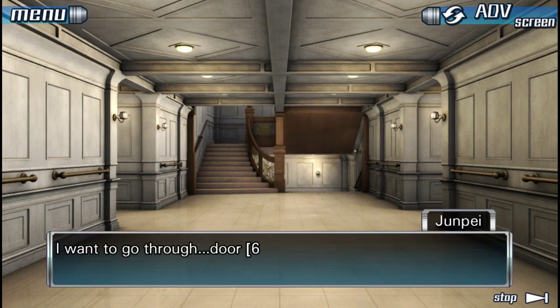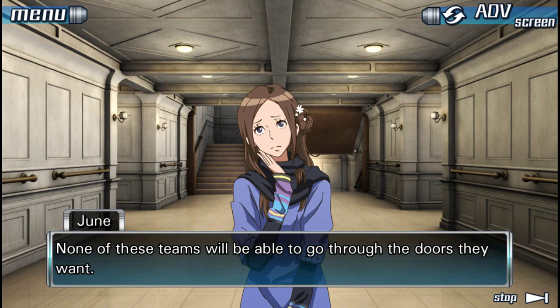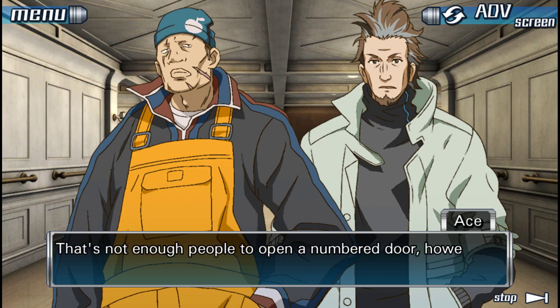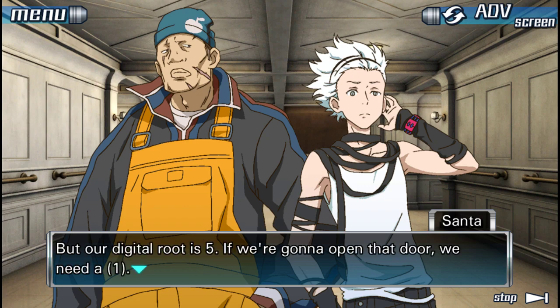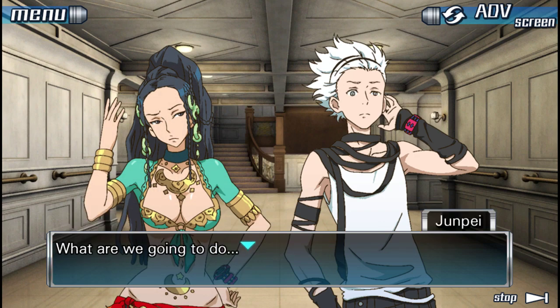I want to go through door 6. That's a problem. None of these teams will be able to go through the doors they want. Clover and I chose door 1. Lotus and I chose door 2. That's not enough people to open a numbered door, however. The digital routes don't match up either. We've got similar problems. Junpei and I want to go through door 6, but our digital route is 5. If we're gonna open that door, we need a 1. Damn, what are we gonna do now? What are we going to do?